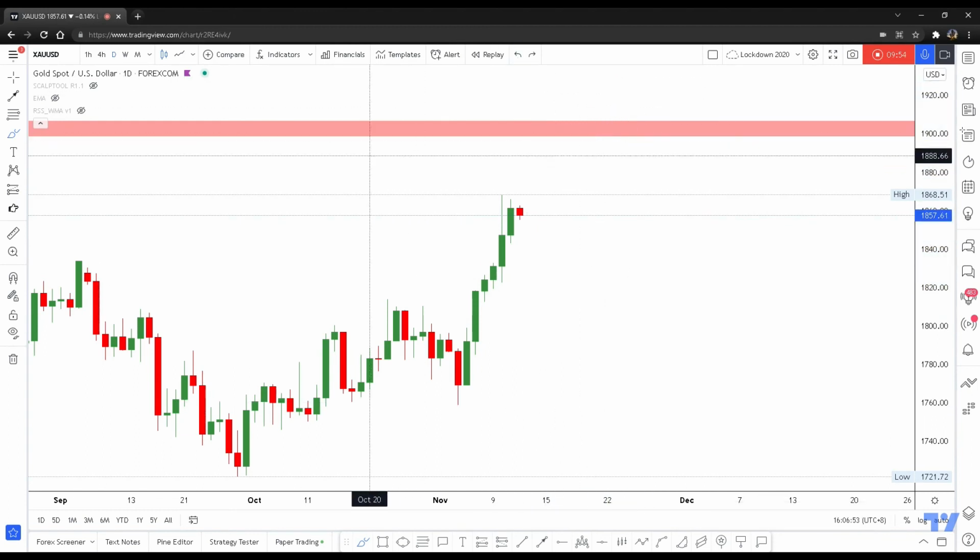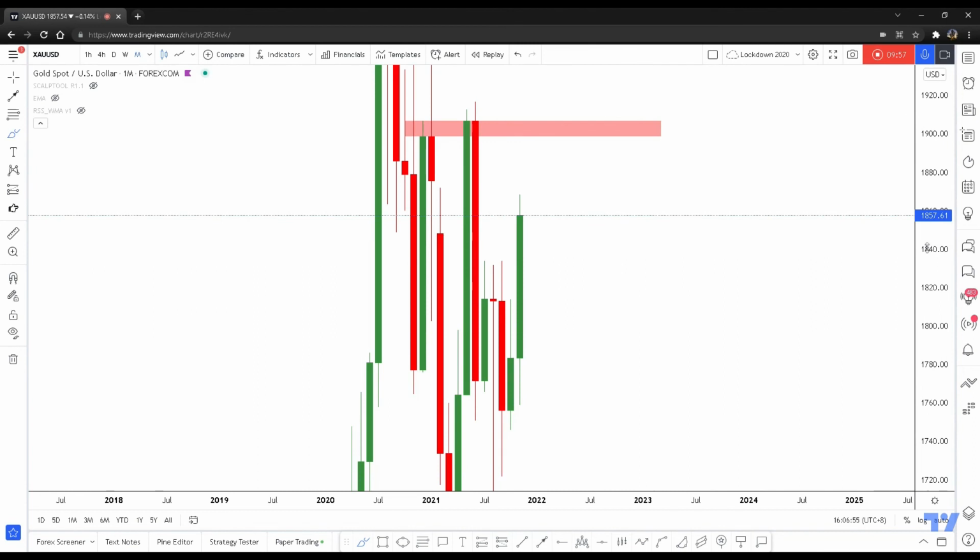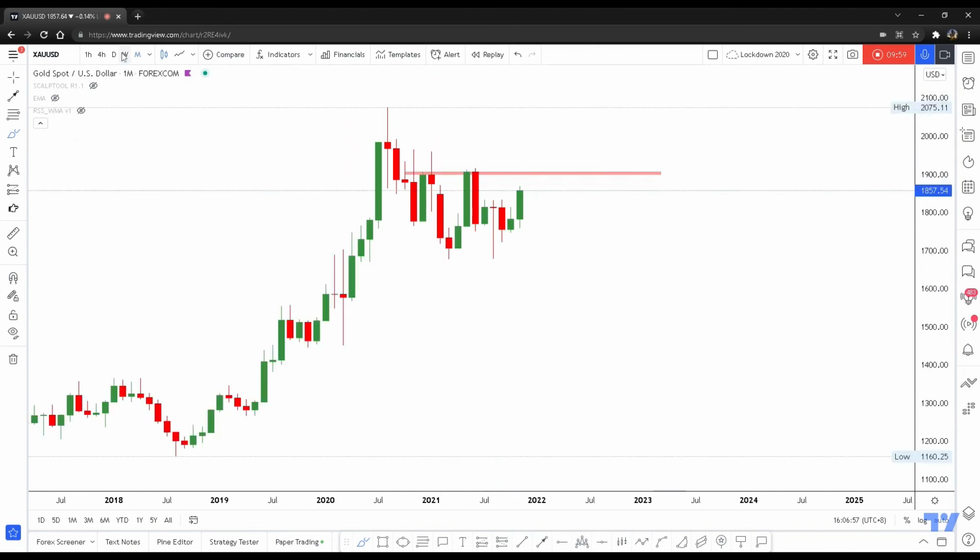So overall, looking at the monthly, looking at the weekly, looking at the daily, I'm still bullish on this commodity, and I'll definitely still be bullish until next year, February, at least.